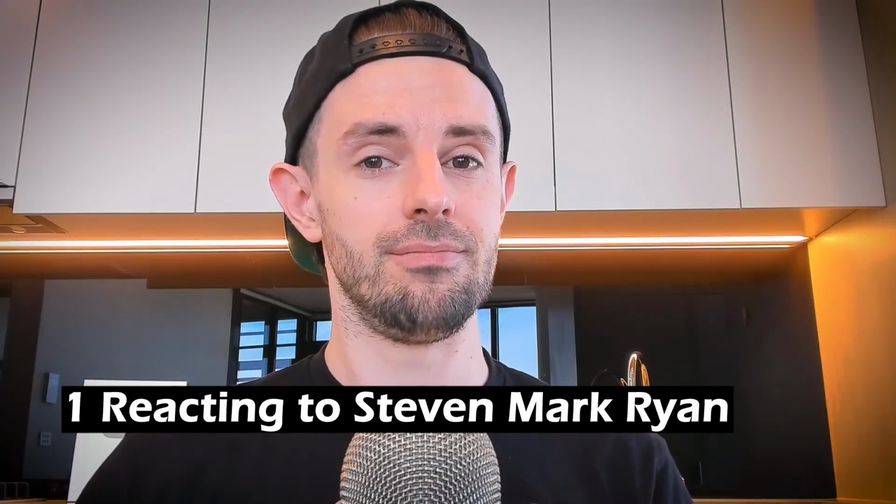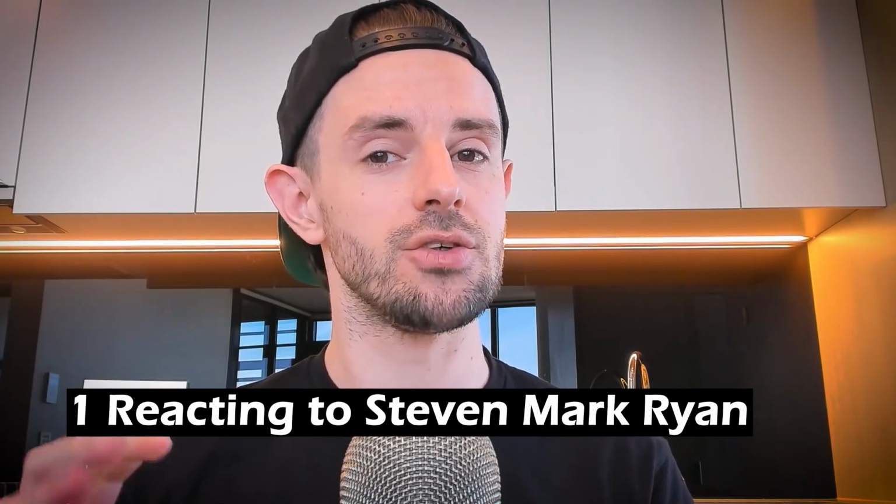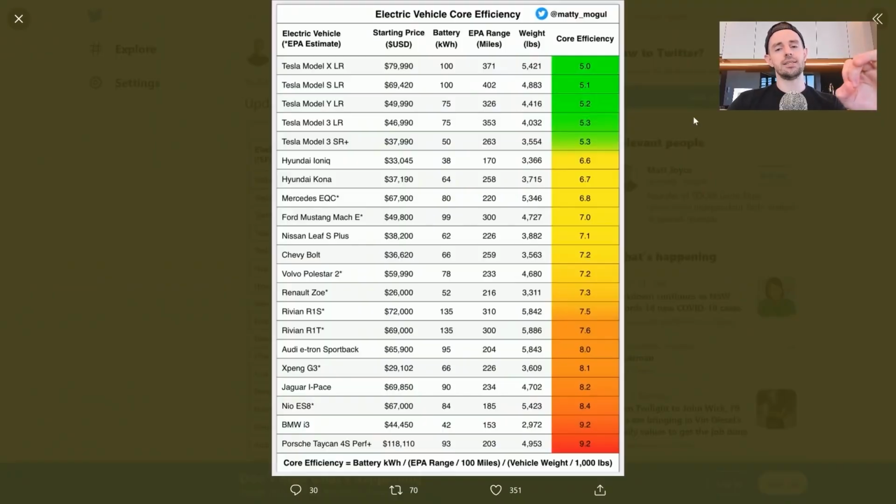But as I said, this graphic doesn't actually factor into the equation the mass of the vehicle, which is what we're going to do now to get a true picture of the engineering prowess of Tesla and how far ahead of the so-called competition they really are. The absolute best way to visualize this data is in table form, which is exactly what we're looking at now. Again, shout out to Matty Mogul for putting this together. It's a few months old, but the numbers speak for themselves.